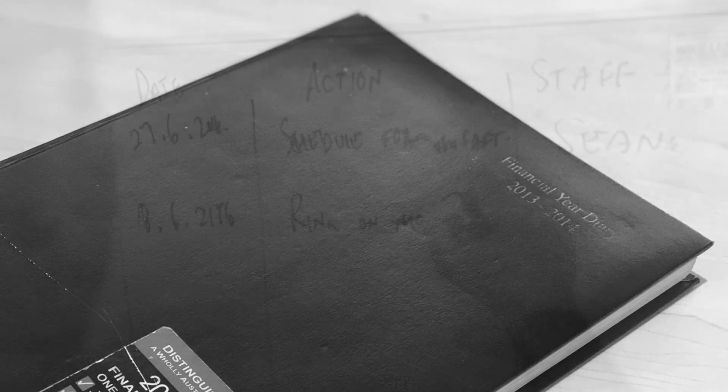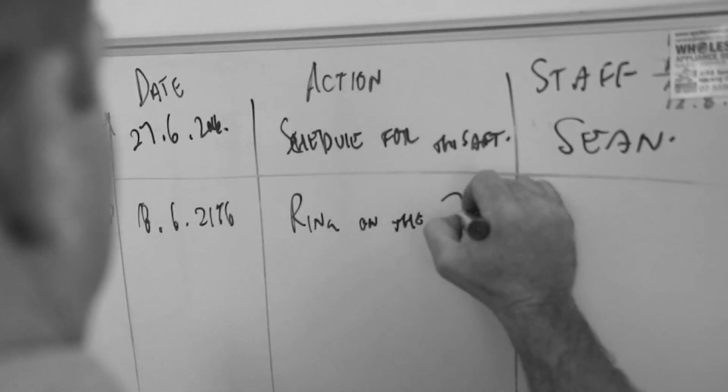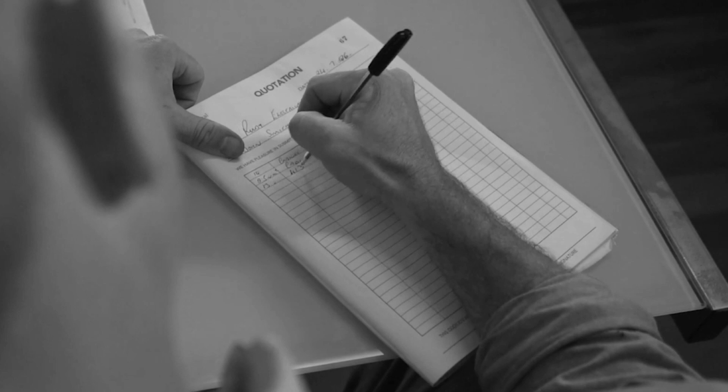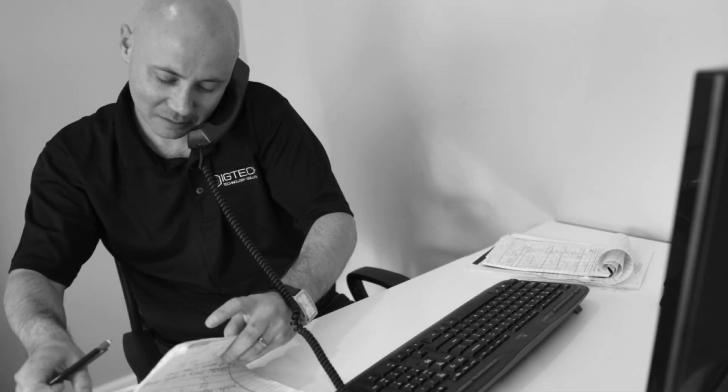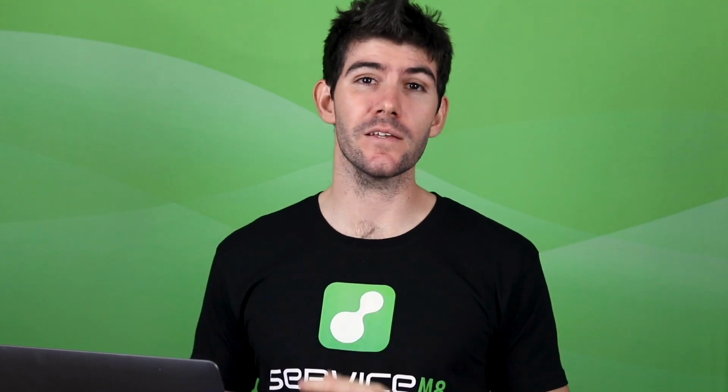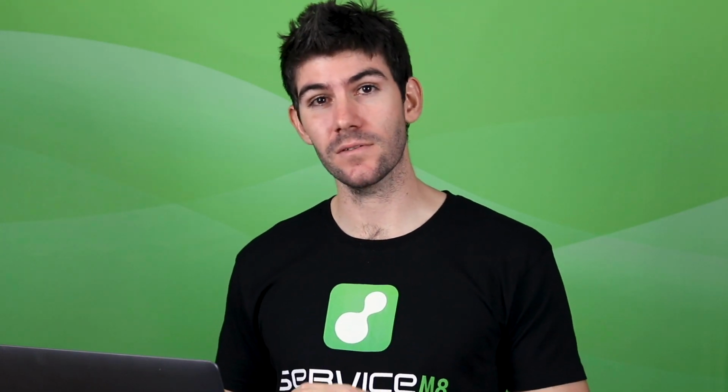So how do you keep on top of it? Maybe you use a diary, perhaps a whiteboard, paper job cards or job sheets. A lot of people use duplicate quoting and invoicing books. Maybe you've put together a combination of different systems like calendars and spreadsheets. The problem is these systems, they're not fit for purpose. They're not actually designed for the realities of managing a field-based business.